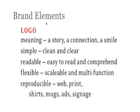And there we go, we're reproducible. Think about all of those mediums: signage, web, print, the small stuff, the big stuff, the black and white stuff. Think about all of its applications and consider how successful it will be in each of those.